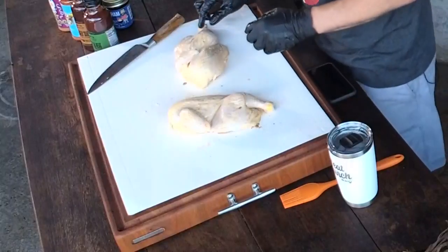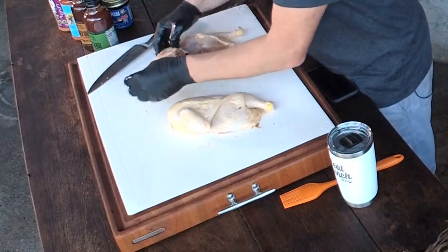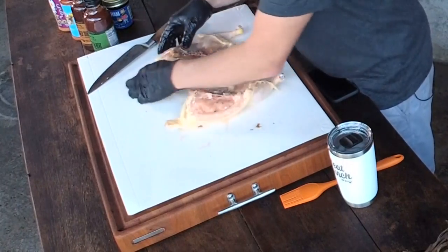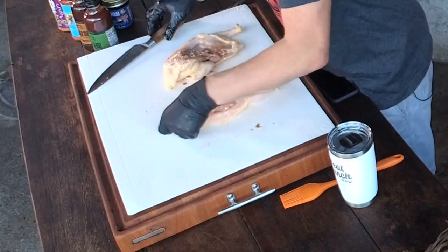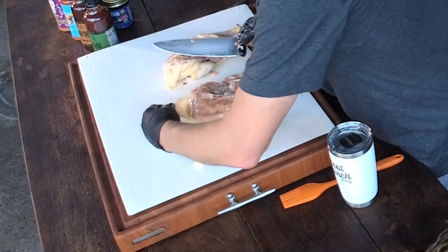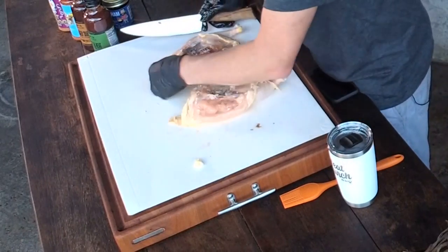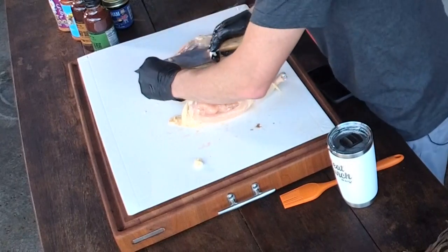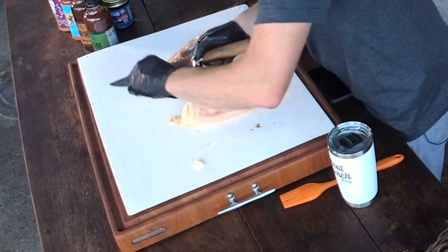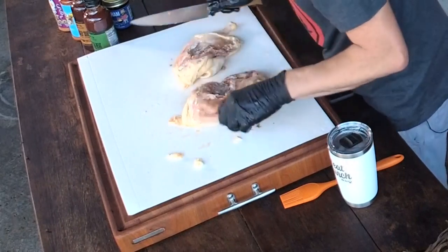Okay, the last thing I'm going to do from a trim perspective is if there's anything excess, I'm going to trim that off. You can see this isn't a huge deal, but I'm going to cut a little bit of this fat off right here because it's just a little much. I'm going to tuck the skin underneath when I cook it, so if there's just a big, huge gloppy fat right here, that's not going to do us any good. So I'm going to go ahead and just remove that. And that's really about it.